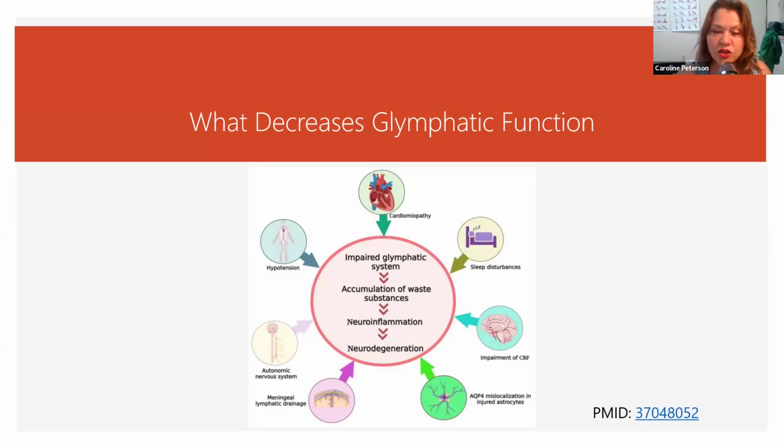If you do have that swollen and injured astrocyte, that would be caused by stroke, neurodegenerative conditions, any kind of inflammation in the brain, and so forth. If you have an impairment of the cerebral blood flow, it doesn't have to be a full-on stroke or a full-on clot, but if there's thick blood, if there's congestion, if things are not moving properly, then that's going to impair glymphatic function. And if you're not a good sleeper, if you have sleep disturbances, if you work the night shift, if you're waking up multiple times at night, if you're going to bed too late, any of those things are going to impair the glymphatic system. And the impaired glymphatic system leads to waste accumulation in the brain, neural inflammation, and then neurodegeneration.